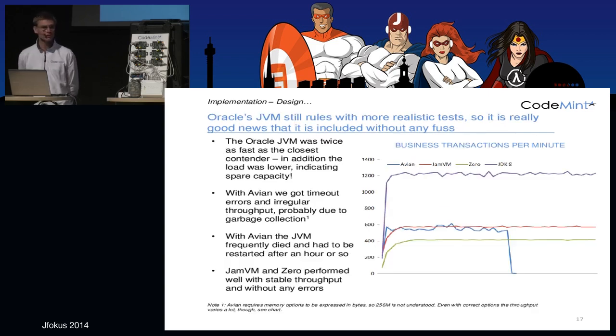It can be interesting to see that Oracle's VM is still the fastest in more realistic tests. Here we are using a single Raspberry unit, and we are running the use case we actually do want to run. And a single unit then, in 1 minute, can generate about 1,200 business transactions on Oracle's Java 8. Whereas if you use the fastest OpenJDK engine, it can generate about 600. So Oracle's VM is about twice as fast, which is interesting considering that most of the code in OpenJDK and in Oracle's VM is the same, still.